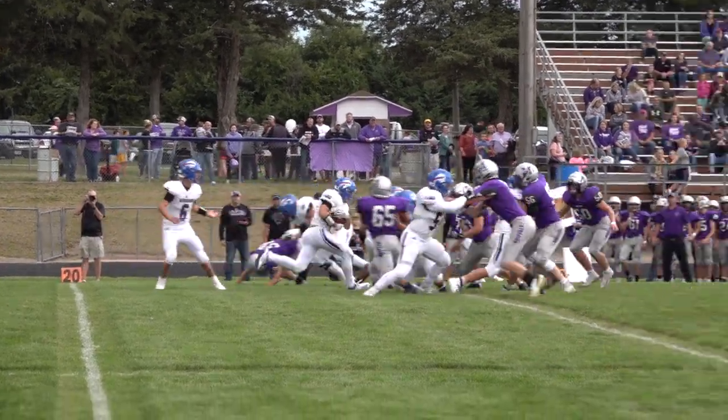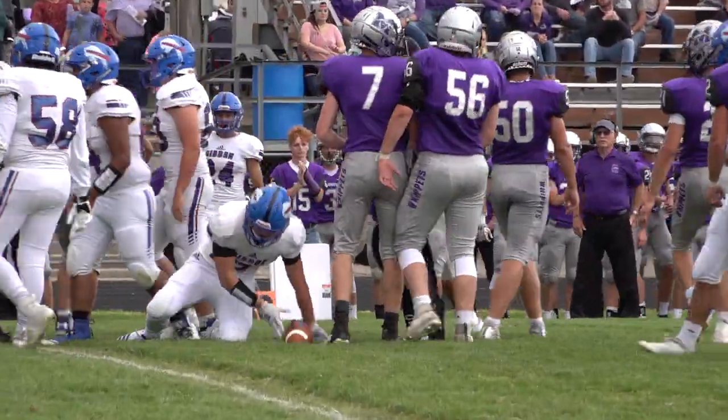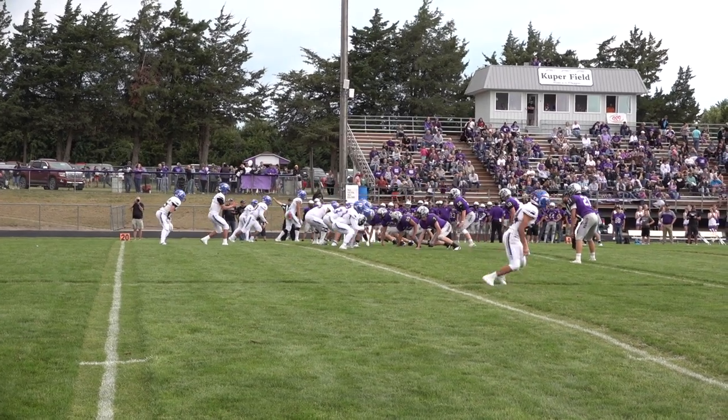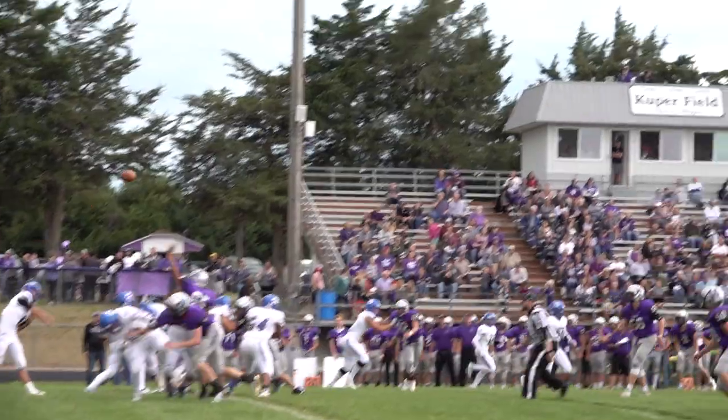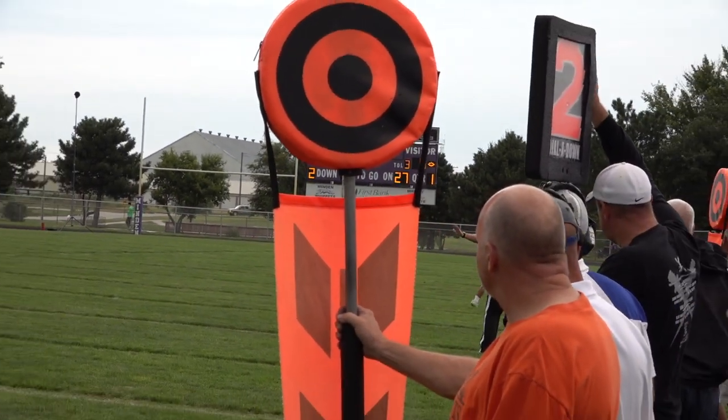First and 10, Gibbon. And they'll give it straight up the middle to Hampton, and he's going to run right into the big man, Alex Banuelos, who has been there early. Wiseman calls the cadence, wants to throw, looking to go deep down the right sideline, and Gonzalez in contact, incomplete.